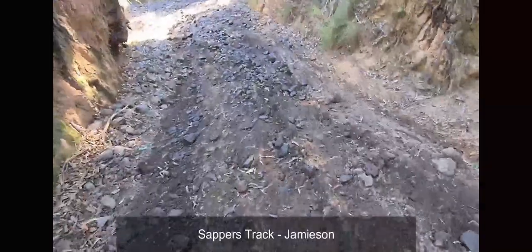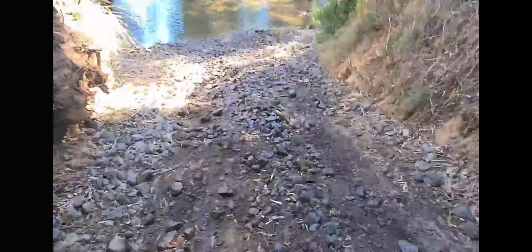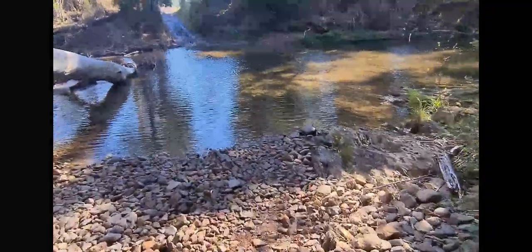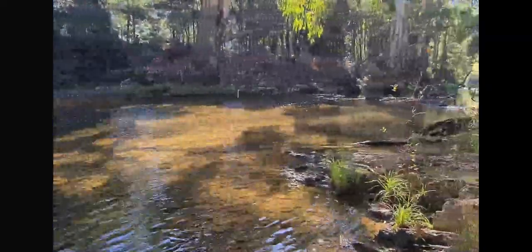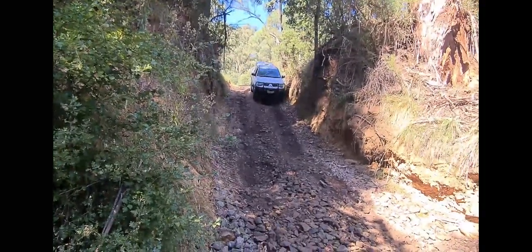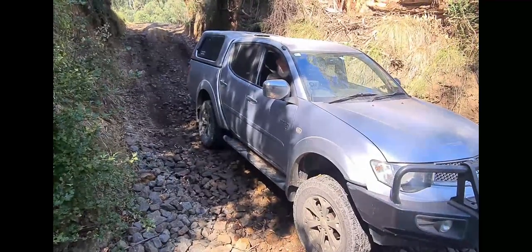Oh, that's chewed up a wee bit. I don't know if the camera's picking that up. This is a Sappers track, which brings you out in the back of Jamison. It's a nice little river crossing. So beautiful. Look at that. Hey, yo.